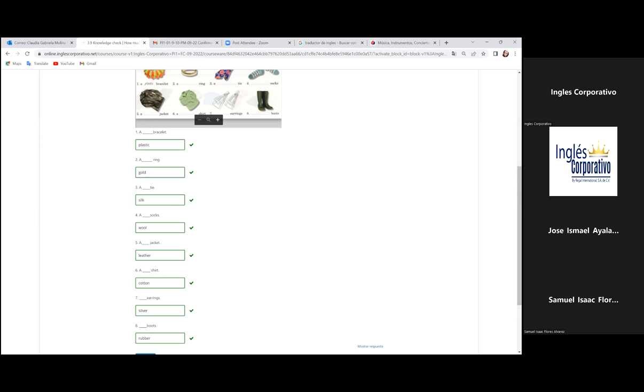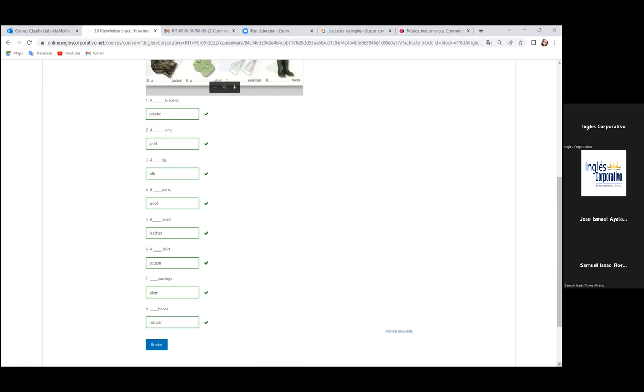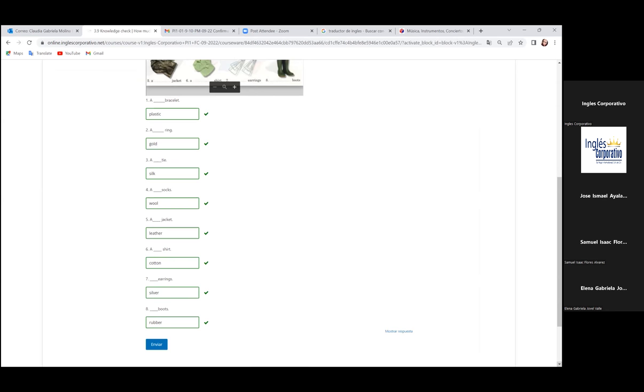A plastic bracelet, a gold ring, a silk tie, a gold suit, a leather jacket, a cotton shirt, silver earrings, and rubber boots. Okay.